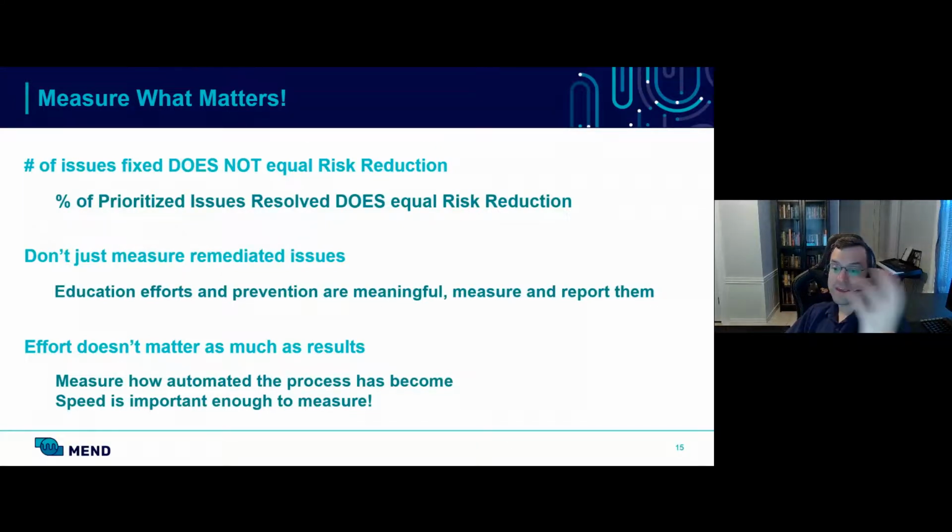Secondarily, speed is important enough to measure in security. We don't always do it. It can be a pain to actually measure this, but if you want to reduce the interrupts you're giving to your development team and slowing them down, you have to measure how much you're slowing them down. And again, this can be a little specific to the organization, but in general, this is as simple as: here's all the issues I kicked back to my developers to fix. Here's the average time it took them to fix it. That's my speed.